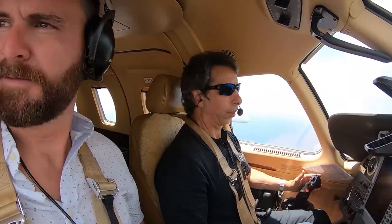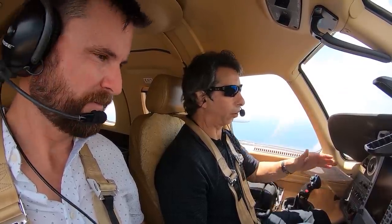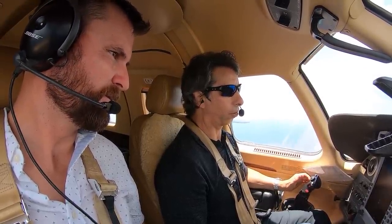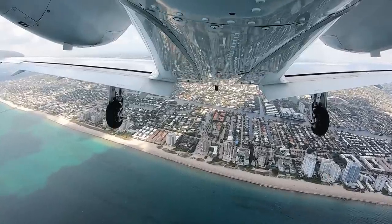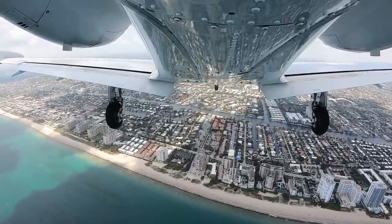So, I haven't really messed with the power setting at all. It should start to settle in just under 140 knots, which is what I need in order to do full flaps. 141. How far out am I? Thank you, I have you on the radar. Continue northbound. I'm still 7 miles, so we're good. I don't usually go full flaps until I'm about 3 miles. But it tracks inbound pretty nicely.